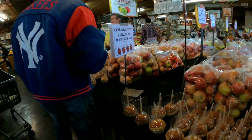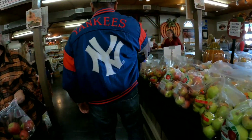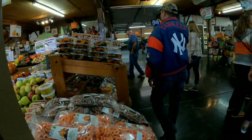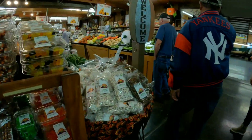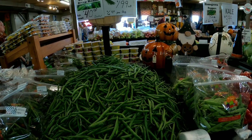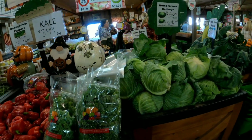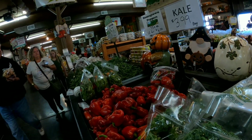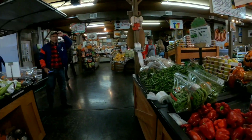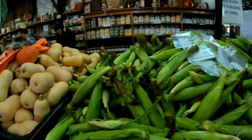Wanna check that out first? Fresh farm vegetables and fruits. Oh, look at this, corn. Vegetables. Dad, can I have the kale? So that's what you're getting? Kale or fresh vegetables, guys. By color, I don't know kung masama tamis ito. Gusto ko sweet corn sana.